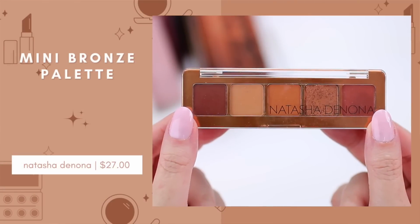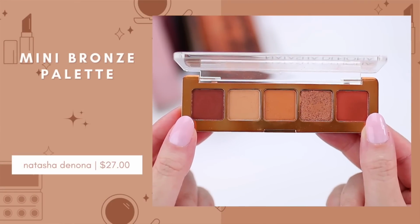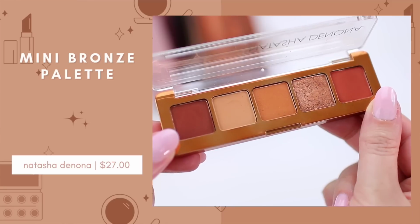If you're looking for a new palette, but these palettes are just a little bit too big for you, I totally get it. I've really been a big fan of mini palettes over the last year, and I recently picked up the Natasha Denona Mini Bronze. This one is so perfect for the fall season. It's definitely one of my favorite Natasha Denona palettes of all time.